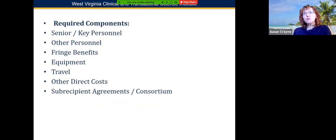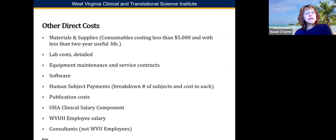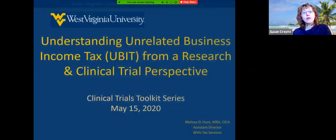And again, equipment, that's the definition of equipment. If you do have a large piece of equipment, it's best to get a quote and hold on to that so that you have that. And then travel, I calculate travel on real costs. So that's why I ask you all those questions about where you're going, who's going, and how many days, and all of that, because I'm going to look that up and get all of that detail. Other direct costs can include, like I said, anything that didn't fall in those other categories, materials and supplies and lab costs, your software, and again, that's where your UHA clinical component and WVU employee salary go as well. And I believe that might be my last slide.